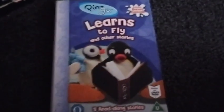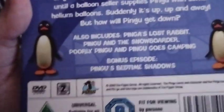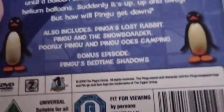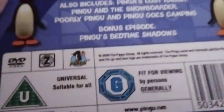Okay, this DVD is very, very different. This is Pingu Learns to Fly and Other Stories. 5 read-along stories on a DVD. That's nice. Managed to get one of the books, which is Paulie Pingu, from here. His spine. And here's the back. And it features the stories Pingu's Lost Rabbit, Pingu and the Snowboarder, Paulie Pingu, and Pingu Goes Camping. And the bonus episode on here is Pingu's Bedtime Shadows, released in 2008. And here's the story disc.